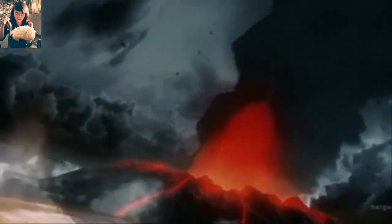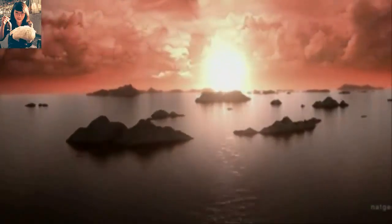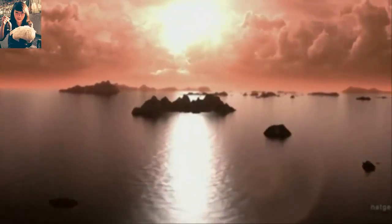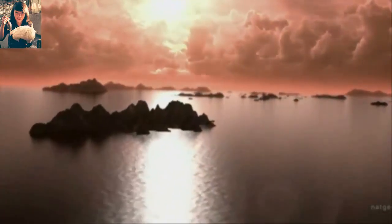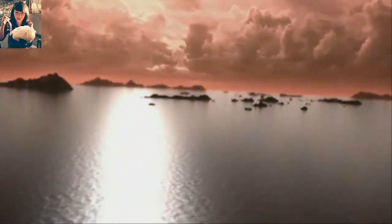Molten rock bursts through the Earth's crust and rises up through the ocean. Over time, the lava cools, forming a volcanic island. In the future, these islands will join together to form the first continents. Earth now has water and land. It's beginning to look like the planet we call home. But the atmosphere is still toxic and the temperature is scorching. Life here is impossible.